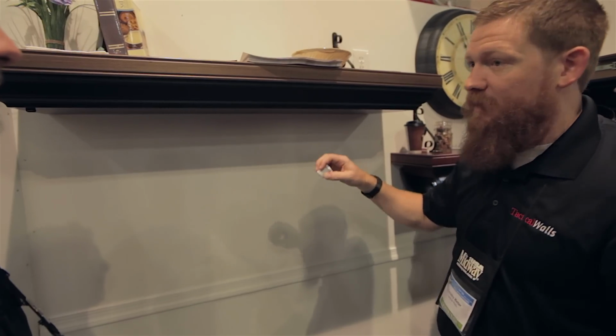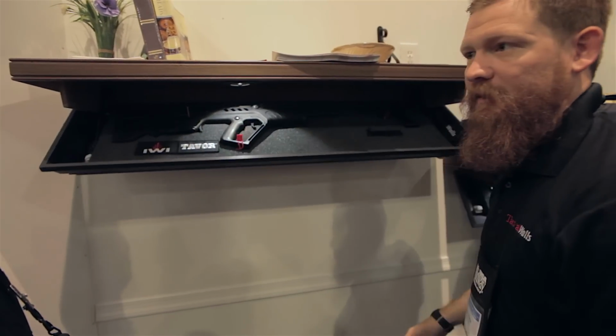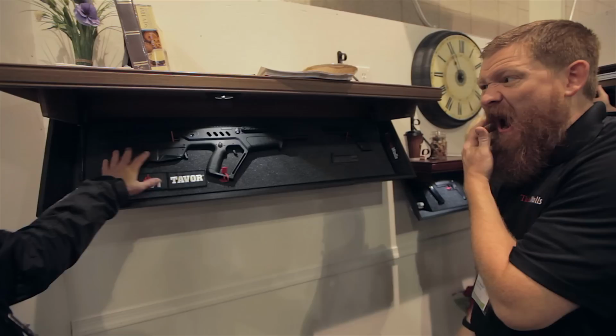So same thing, magnetic key. You put the keys on each side, you lift it up, and then it disengages the latches. Boom. Allows it to open. That's cool. And you could fit just about anything in here.